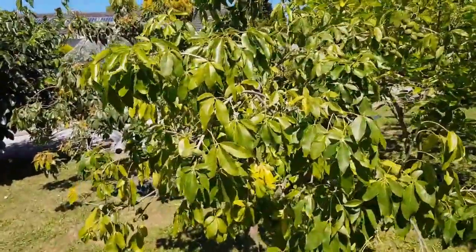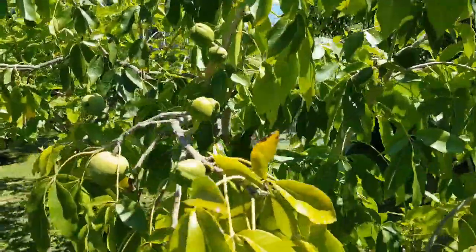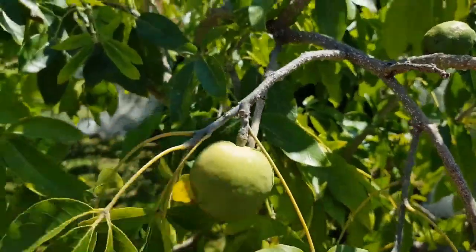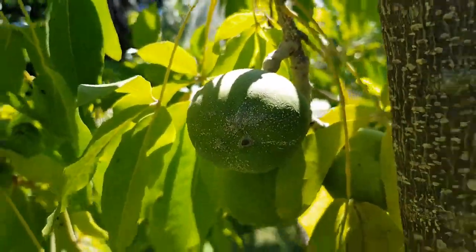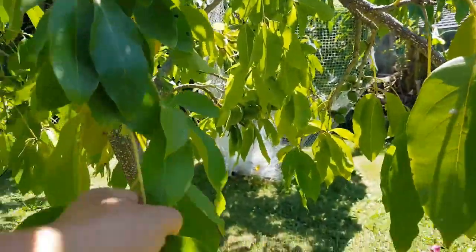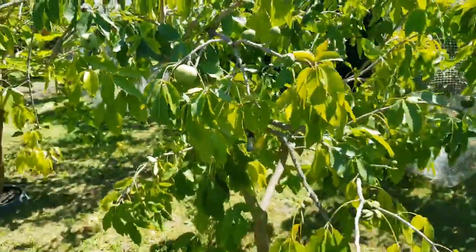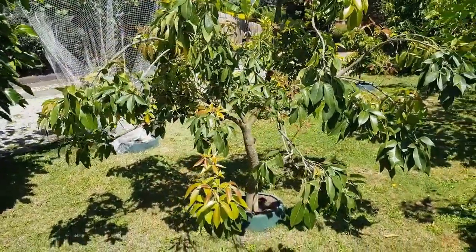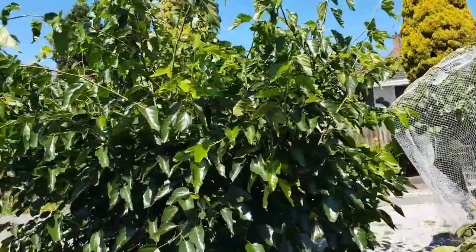Another white sapote. And this one looks like it's got the biggest one so far as being ready. Yeah, these guys might be ready as early as March. It's pretty cool. And here's another one. This one's never fruited. This white sapote.